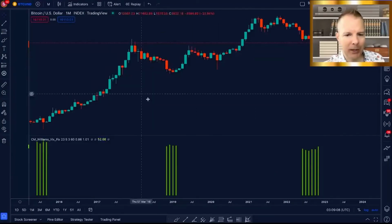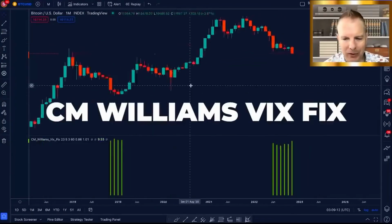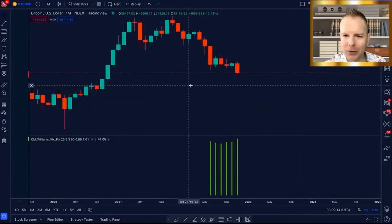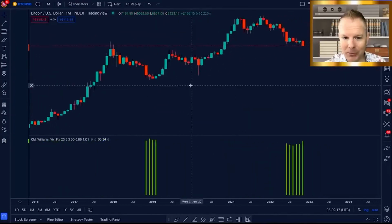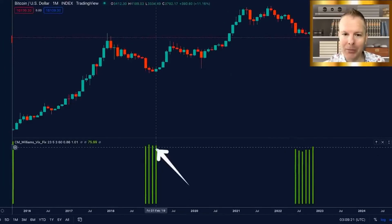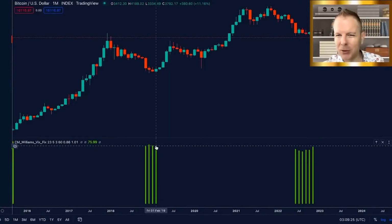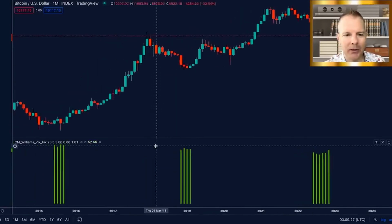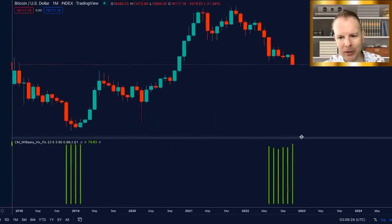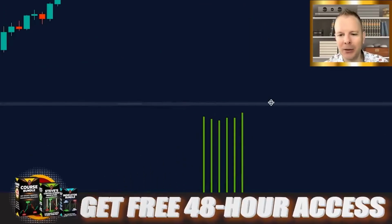So now let's get back to this one, the CM Williams VIX Fix. So what do we think is going to happen? Well, Bitcoin has already set the record. We're at 6 bars already, and we know that once we stop printing bars, that's when the market turns from the bear market and starts turning into the beginning of the next bull cycle. So we're at 6 bars now. How many bars do you think it's going to take to really turn this thing around?